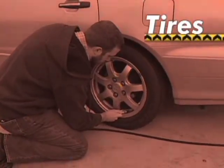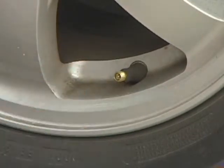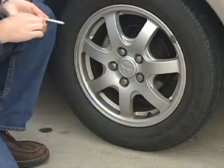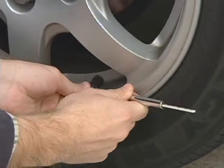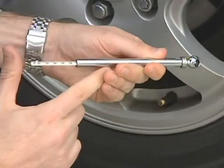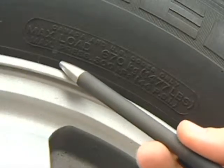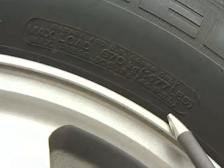First off, tires. You should check your tire pressure on a regular basis, at least once a month. Use a tire gauge like this. Take the cap off the tire valve and fit the tire gauge over it like so. Put more air in your tire if the pressure is low. How much air you need to put in varies from tire to tire. Most tires will have a number on the sidewall that indicates the maximum tire pressure that they'll handle.